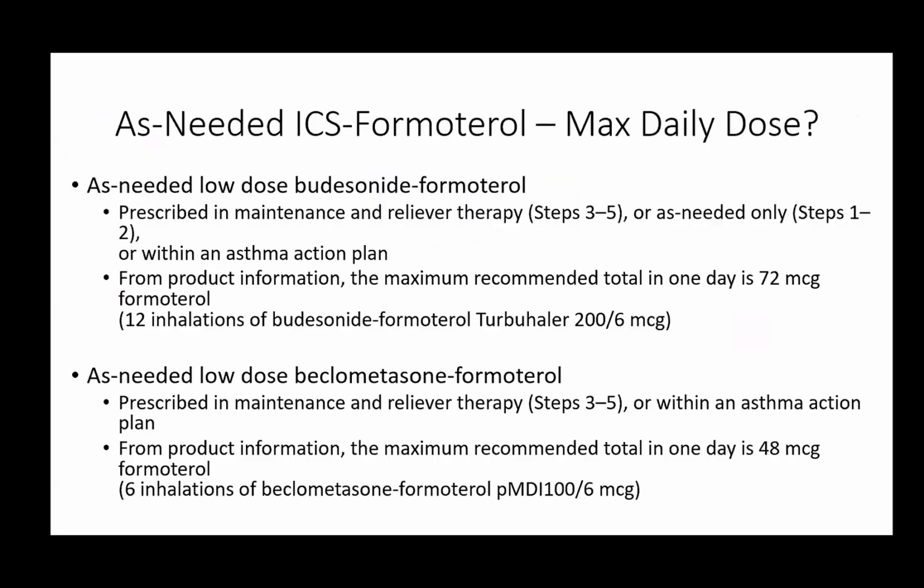So what's your max daily dose? Since we're puffing the Symbicort a whole bunch of times a day, what is the maximum dose? When it's prescribed in maintenance and reliever therapy, or as needed, or within an action plan, your max dose is 72 micrograms of formoterol per day. So that's 12 inhalations, and that's your metered dose inhaler that you administer in this situation. You can take 1 puff twice a day, and then you can take up to 10 puffs for relief therapy if needed.